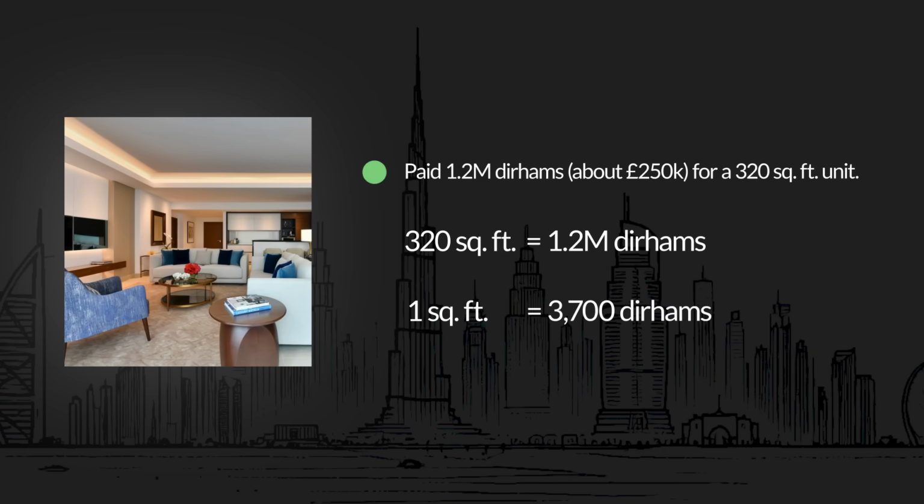Now, there was something else James didn't think about, which really upset the investment, and it was the size of the apartment. He only looked at the price tag. The apartment was selling for 1.2 million dirhams, so he figured it was a good deal. But what he didn't realize is it was only 320 square foot. That worked out to over 3,700 dirhams per square foot, way above the average in that area.